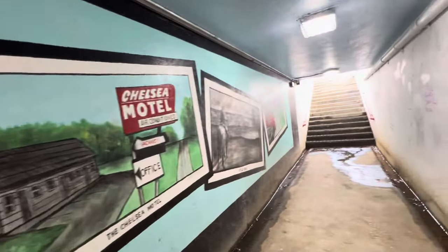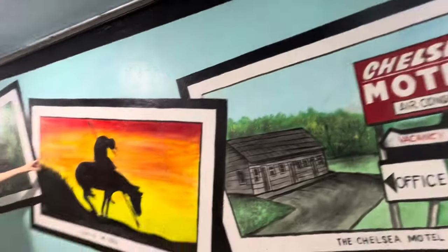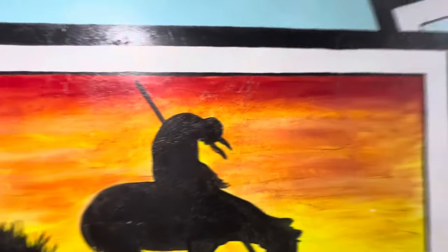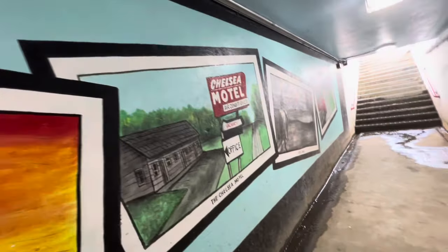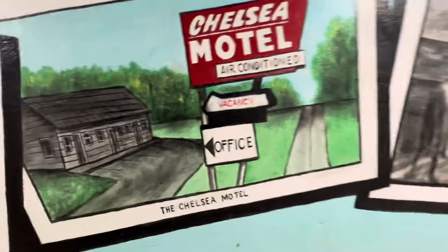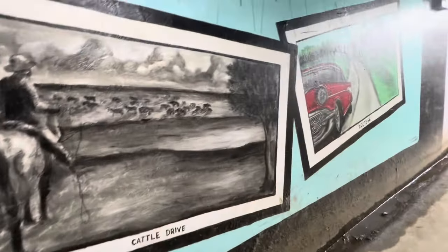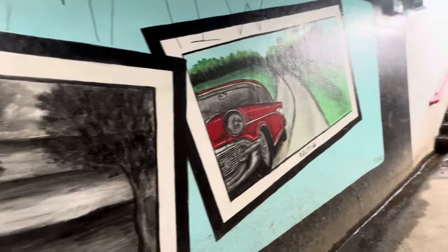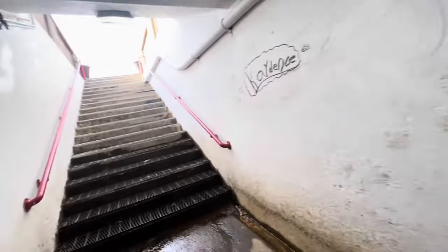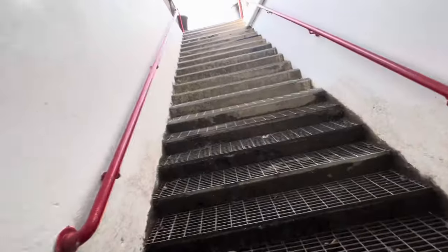Well, look, we should write this. No. That's called graffiti and tagging a wall that you should not. Yeah, I mean, this is stolen land. That's pretty sad whenever you've got a whole wall to write on and they're going to write on paintings. That's true. Cattle drive. Yep, but it brings you back out to the other side of the road.